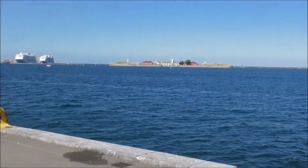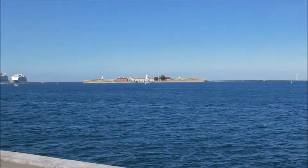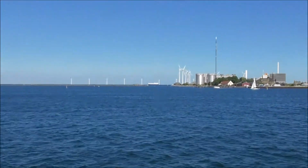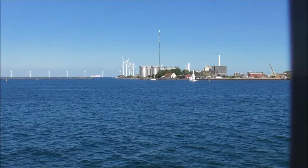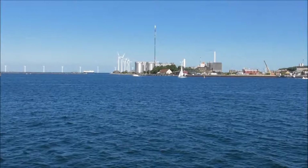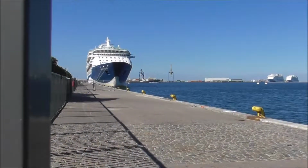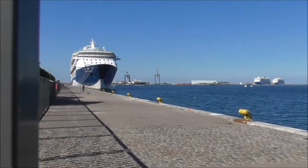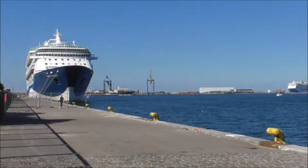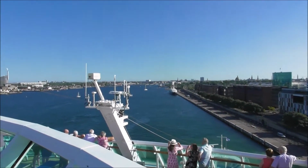And back at the cruise port, looking at the cruise ships on the other side, and looking at the industrial part of Copenhagen before we set sail around about an hour's time to see Marella Discovery. This will be Copenhagen.